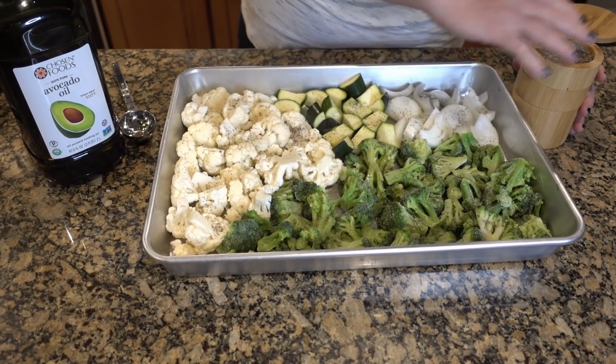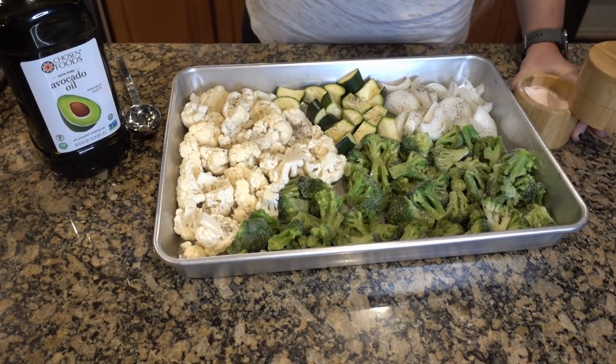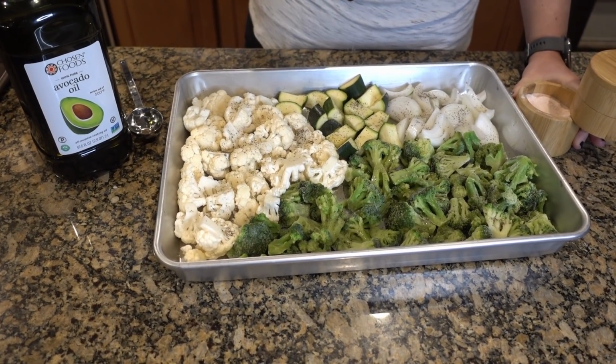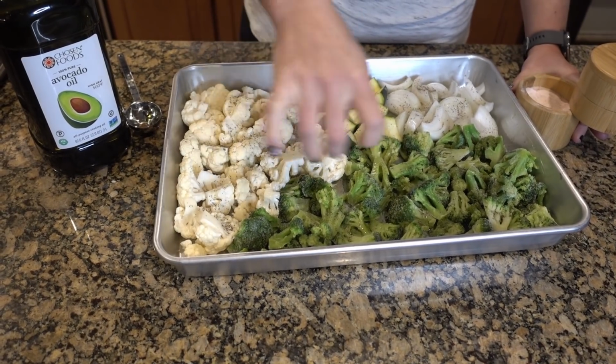So we're not afraid of pepper. We love pepper in this family. And then pink salt. And you're going to want to do your own salt and pepper to taste.